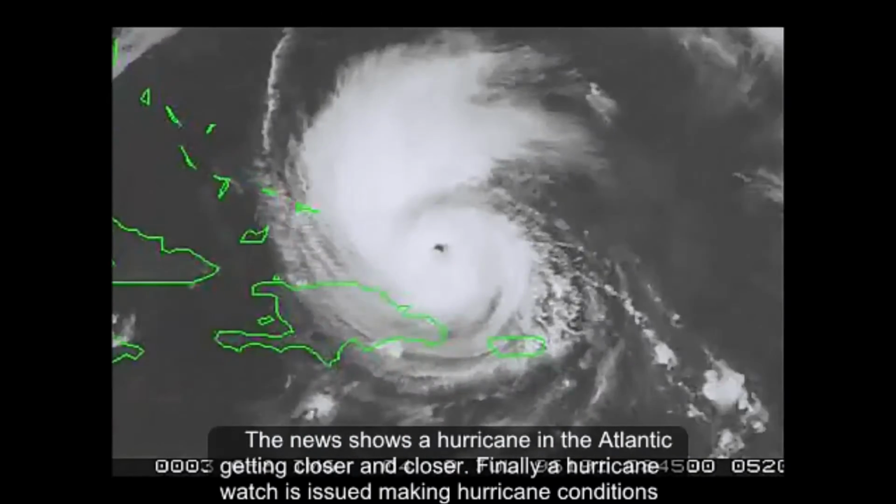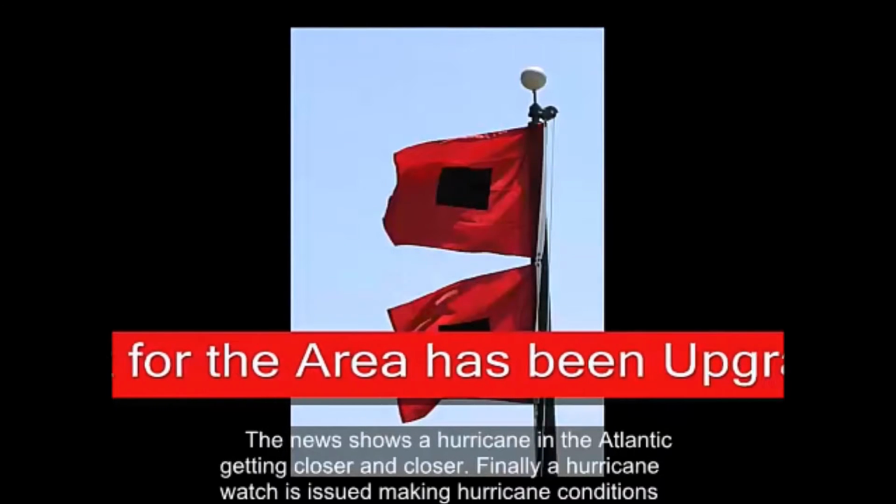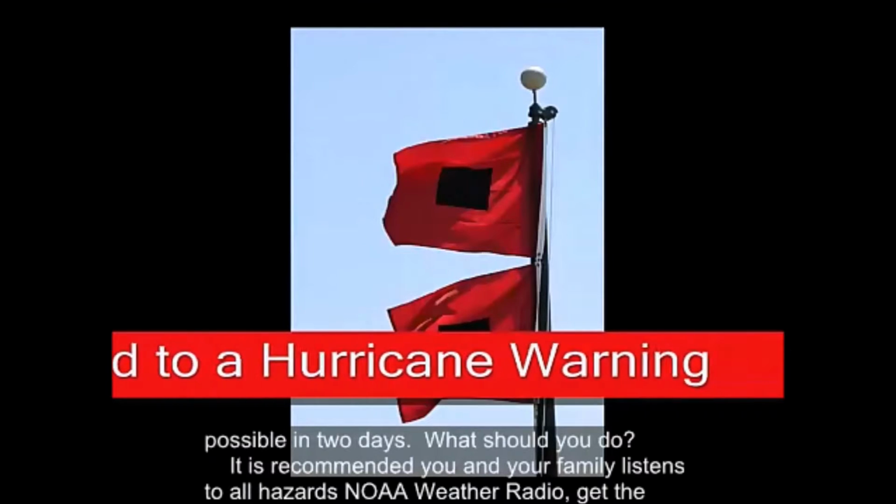The news shows a hurricane in the Atlantic getting closer and closer. Finally, a hurricane watch is issued, making hurricane conditions possible in 2 days. What should you do?